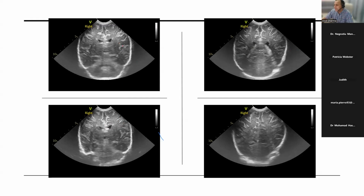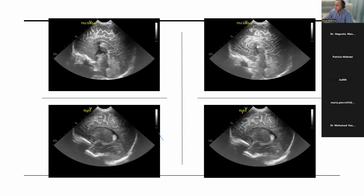I can see a decent Sylvian fissure, but maybe that area, yeah. But let's see. Occipitally, again, not much to say, just a little bit of meningeal enhancement. So now what do we think?